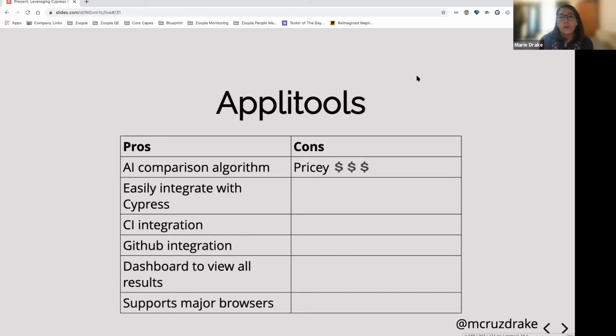With AptlyTools as well, you can validate visual differences on a wide range of browsers and viewports. It also has good CI integration, a very good GitHub integration as well. And it has a very nice looking dashboard. So if you want to view all the results and share it with the rest of the team, then that is very handy. For the cons, the only con that I can think of is it's very pricey. So you need to make sure that when choosing a paid plugin, you consider your budget for this one.